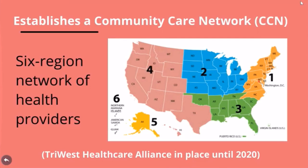Presently, the CCN is the TriWest Healthcare Alliance. This means TriWest providers who are authorized to provide care under the Choice Act are now authorized to provide community care under the VA Mission Act. There are presently about 3,000 authorized providers across the country in place to deliver care under the new law.